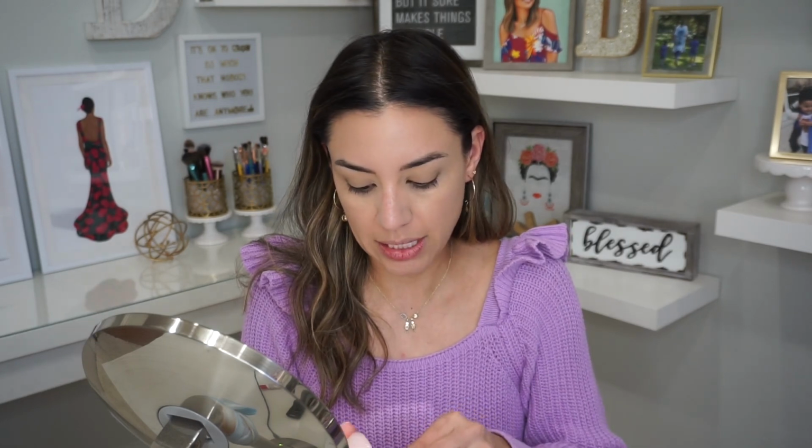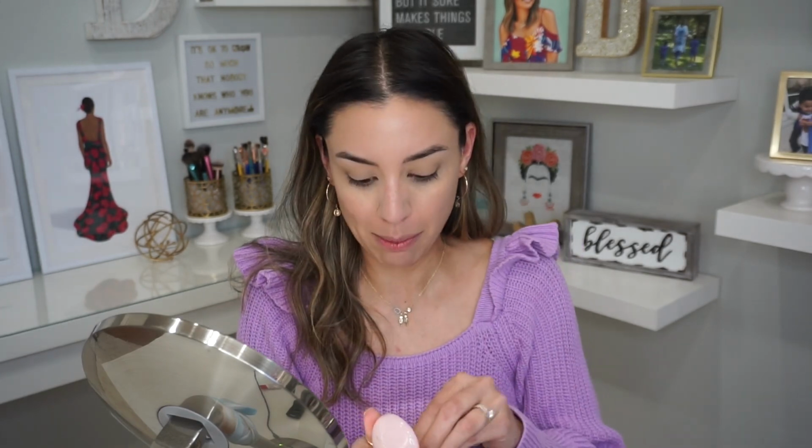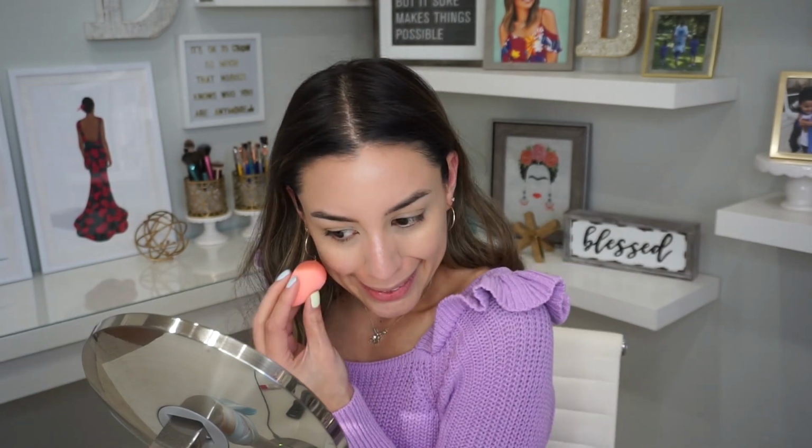I hate when my sponges get stained because it makes me feel like my sponge is dirty. And you guys know how I feel about dirty packaging, like showing me a foundation and the bottle's all dirty or using dirty makeup brushes, I just don't like it.